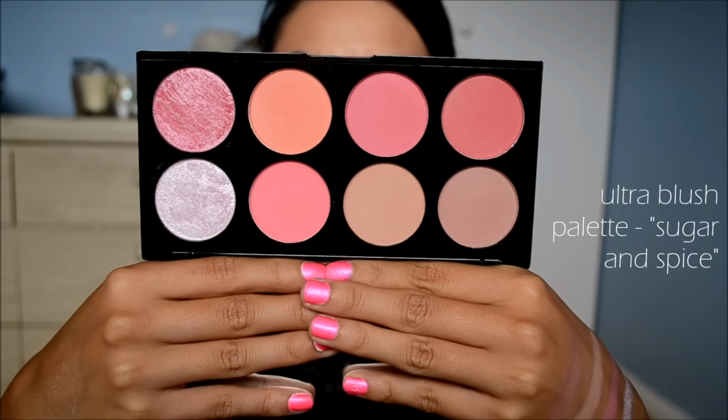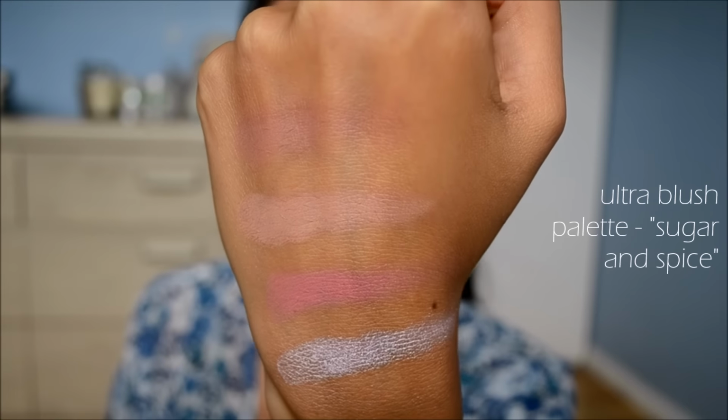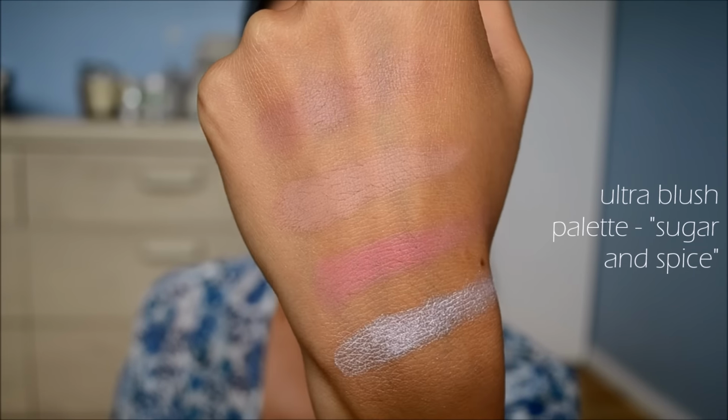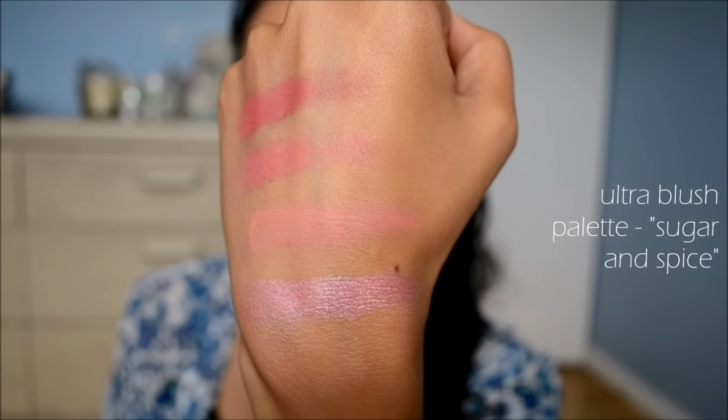I wanted to try their highlighting palette, their Radiant Lights palette, but for some reason I was afraid that I wouldn't like the highlights. I thought they'd be too intense. But if you do have any of their actual highlighters, please let me know, because I'm not sure if it's just the ones in these palettes that are scratchy like that, or if it's all of their highlighters. I do like this palette. I think it's a really great buy, and I highly recommend you pick it up if you can.